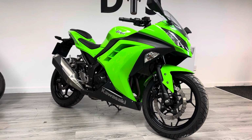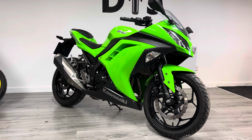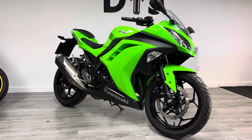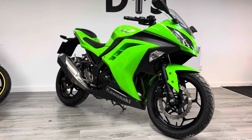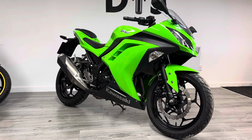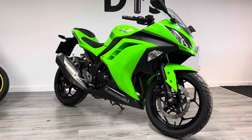Now I say sports bike, but it's kind of in the sports tourer category, and I'll show you why in just a minute. I'll show you some of the reasons why it makes a good first bike. But also, if you're just looking for something lightweight that looks sporty but that's a bit more comfortable to ride, this could be the bike for you. With just under the 47 horsepower threshold for A2, it's a really pliant bike. It's really easy to ride, quite a low seat height, etc.